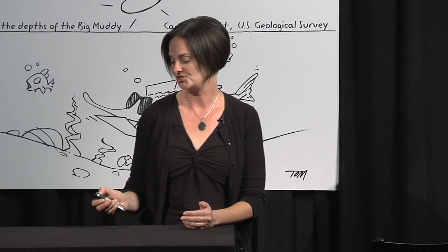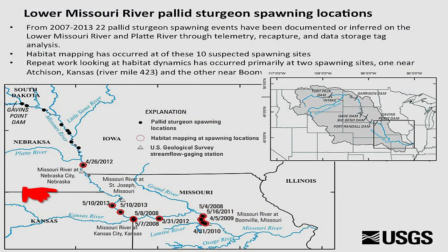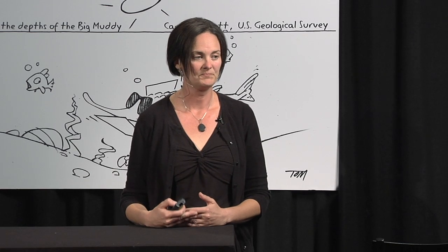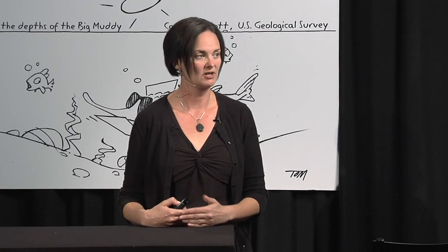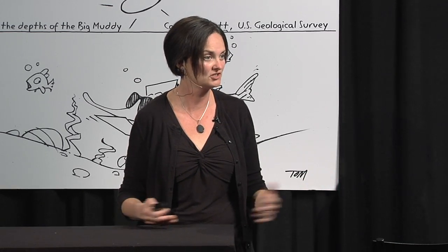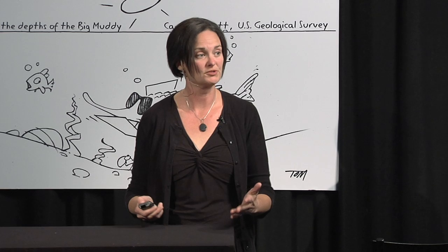And one thing I do want to point out about pallid sturgeon spawning is that they're spawning all over the river. We've documented spawning all the way almost to Gavin's Point Dam. There's two sites in Kansas City, in the city, that we mapped in 2008, and quite a few down here. That doesn't mean they don't spawn other places, but the fish that we tagged spawned in these locations. But before pallid sturgeon spawning was documented on the river, we didn't know if there was one spawning ground on the entire river for the fish, or if there were multiple sites.